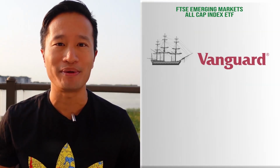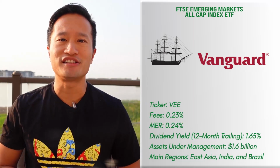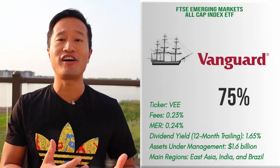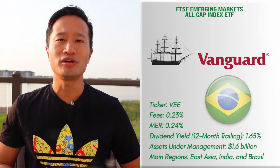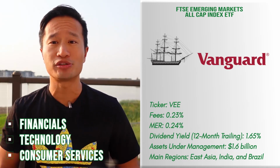Second pick is FTSE Emerging Markets All Cap Index ETF, and this trades under VEE. The second ETF is from the second largest investment management company in the world, Vanguard. Regionally, four countries make up 75% of the share of this ETF, which is China at number one, Taiwan, then India, and Brazil. The sector exposure is slightly different, with financials in the lead, technology and consumer services in second and third. The three most extensive holdings are the same: Alibaba, Tencent, and Taiwan Semiconductors.